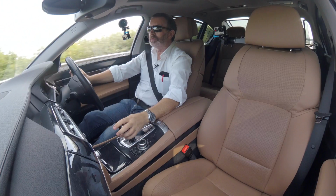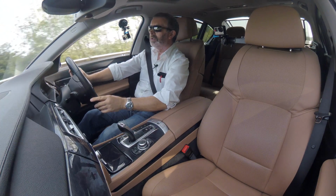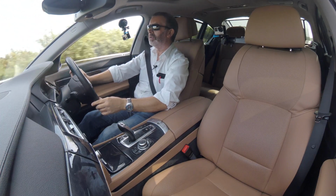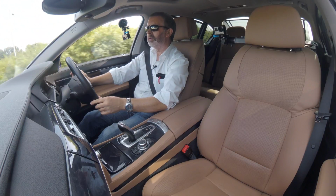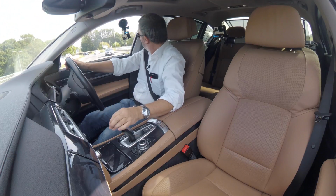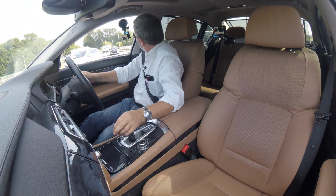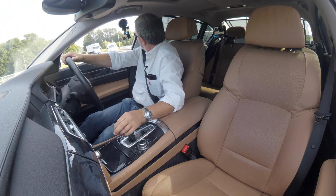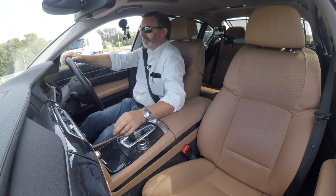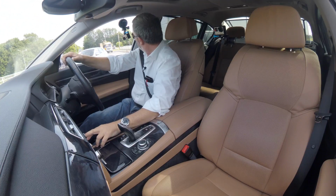Bags of power. Is it 400 and something brake horse, and pretty economical for the size. Heated seats here as well.